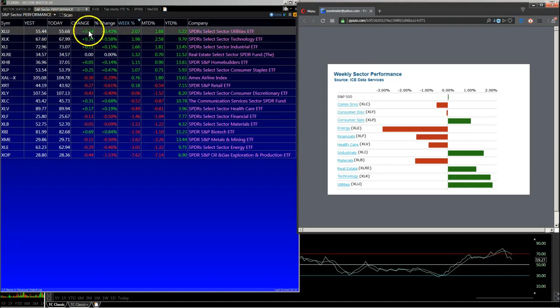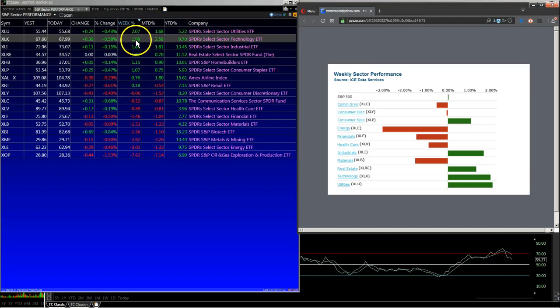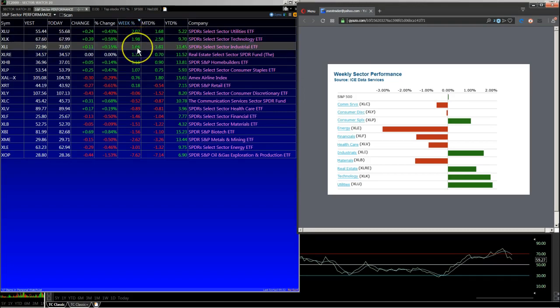Some of the S&P sector performances. Utilities had a strong week, up 2%. The XLK, the technology sector, up just under 2%. The industrial sector was up over 1.5% for the week.